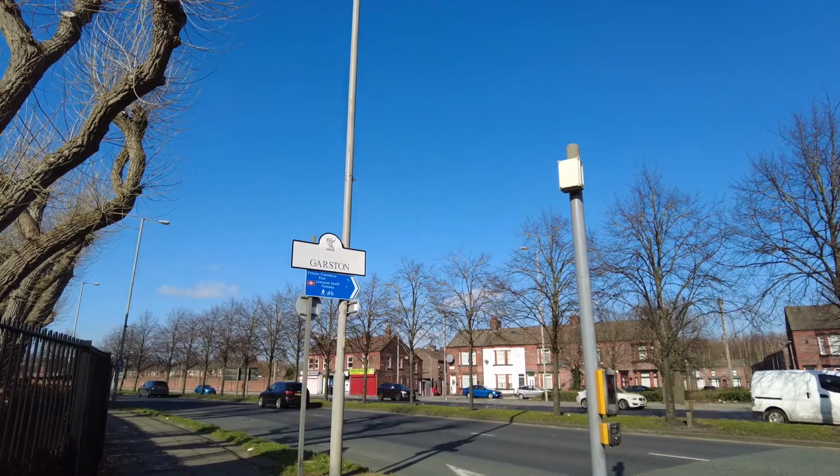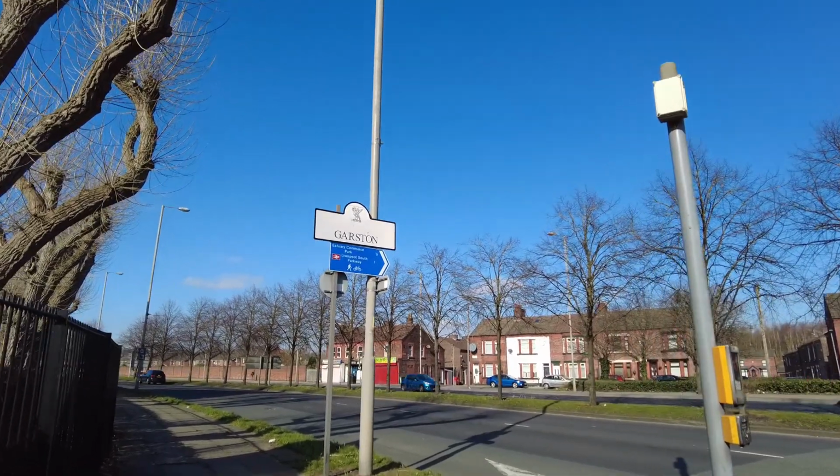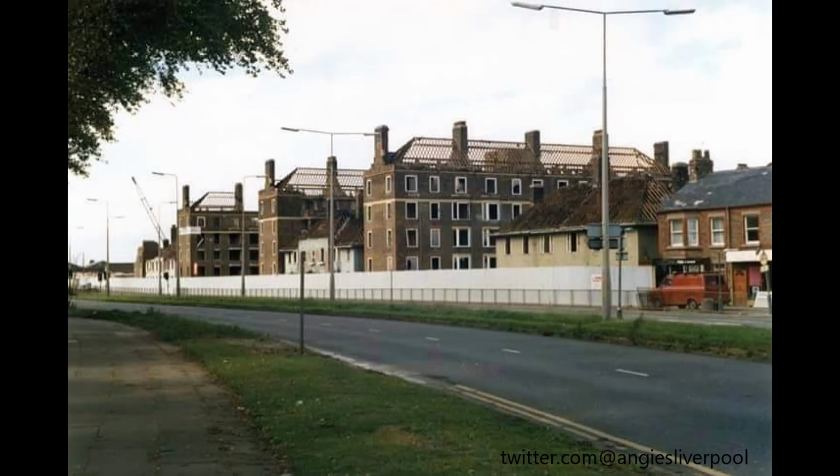This is Speke Road, and these are the tenements that were here when I worked in Garston, known locally as the Tennies.